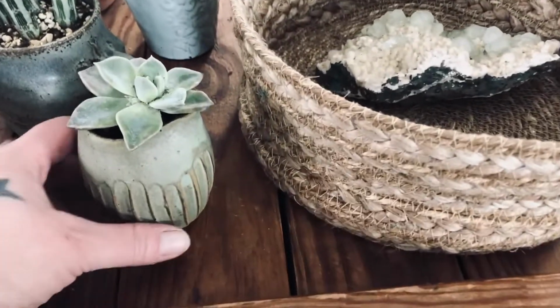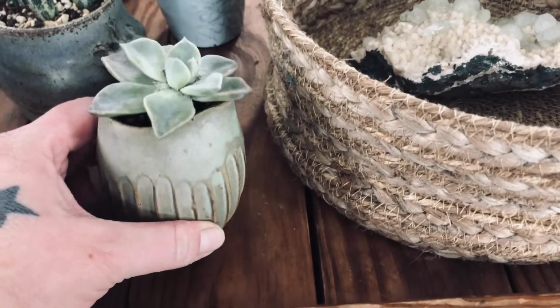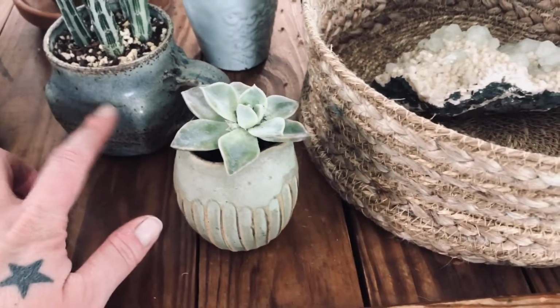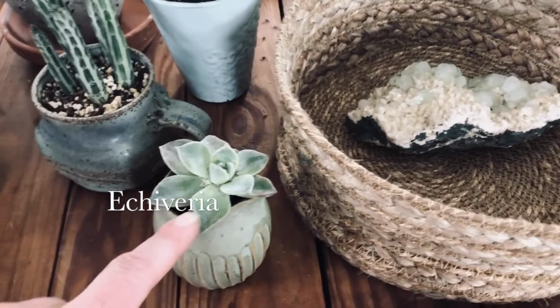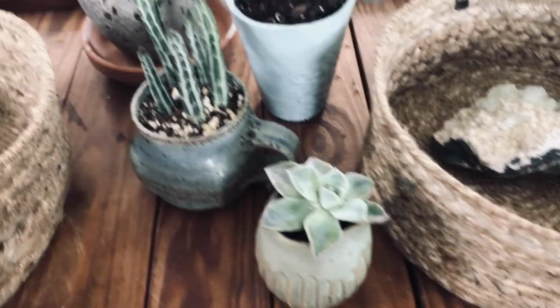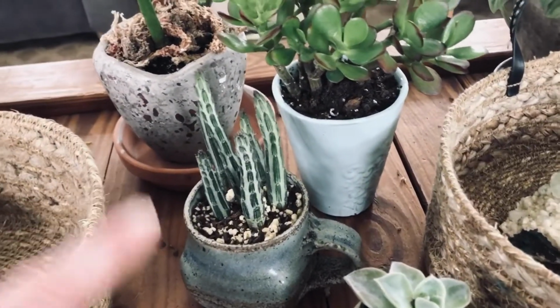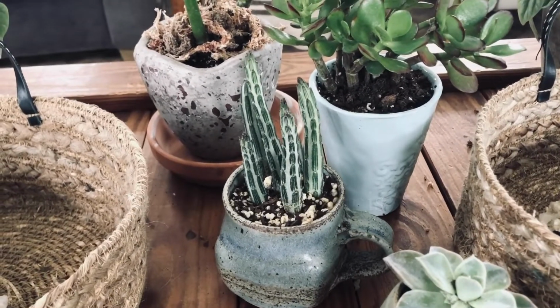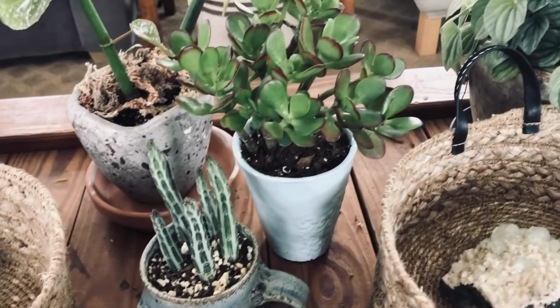We've got, in this beautiful cream pitcher, I love using pitchers as planters. You can thrift these, that's great. Another Echeveria of some sort. This is Senecio, Kilimanjaro, I think. I'll put that on the screen as well.